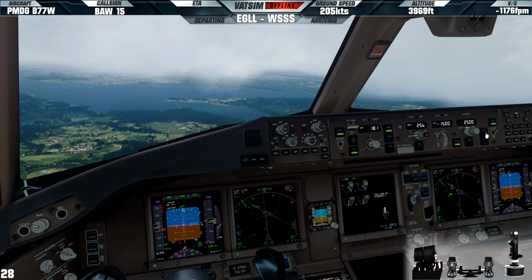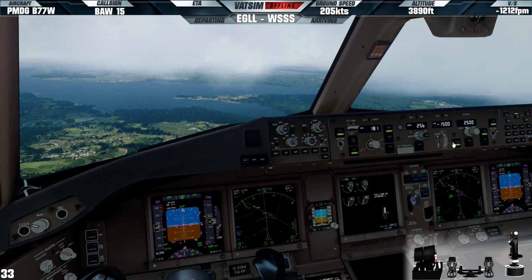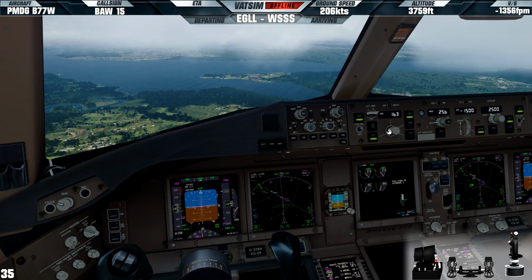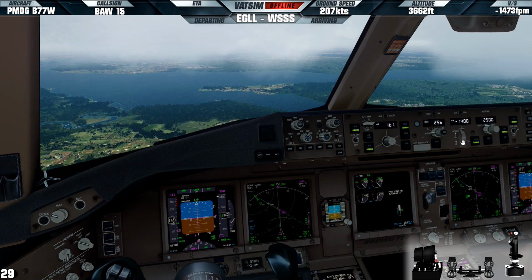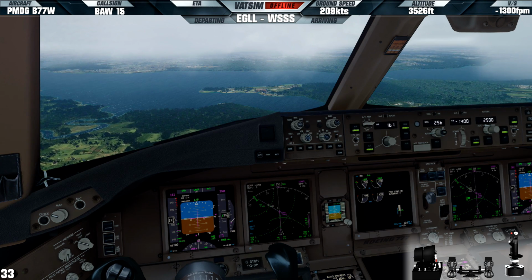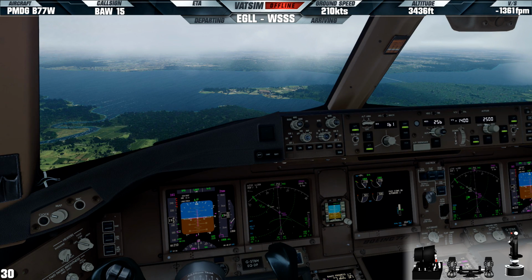Another good bit of practice is to arm localizer first. It's again highly recommended to capture the localizer before you capture the glide slope. I'll go into the reasoning another time. So what British Airways pilots do, and I'm sure a lot of other pilots, is arm the localizer first and ensure they get established on the localizer, and then once they've got that mark, they'll arm the approach phase, which can activate the glide slope.